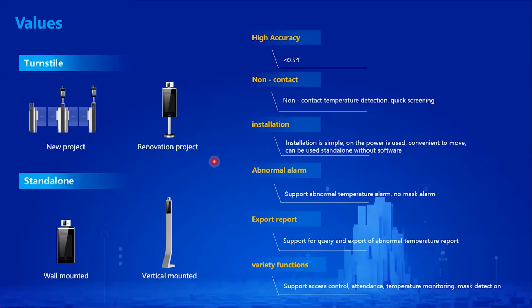The installation is very simple. When the power is used, it is convenient to move and can be used standalone without software. So we will use one power source, okay? And you can move it anywhere you want, to any entrance you want. It's not permanent. You can put it everywhere, like as a temporary solution for a building or any place. You can just move it anywhere, and it can be used standalone. No need for software. This is the most convenient thing we have to talk about.